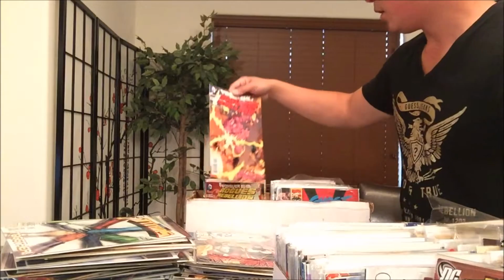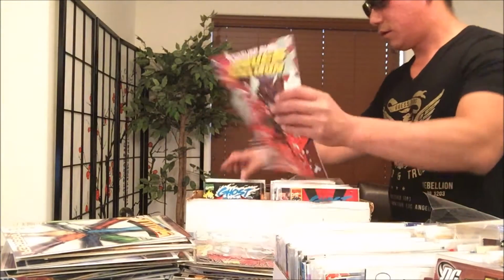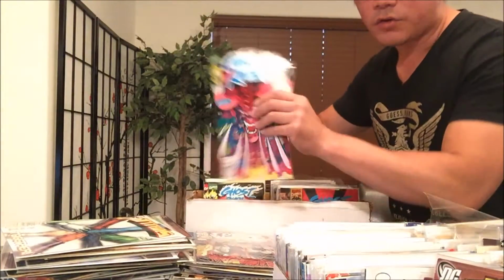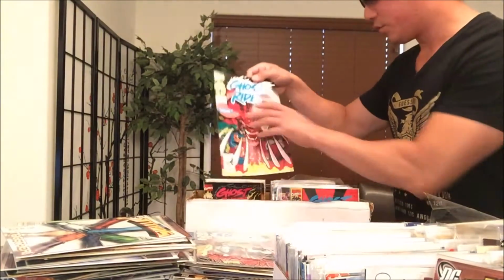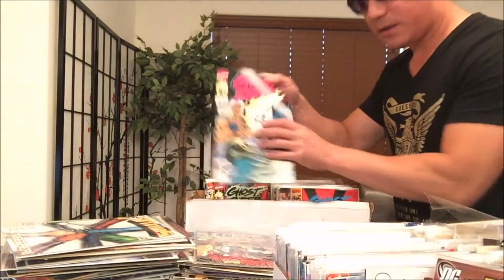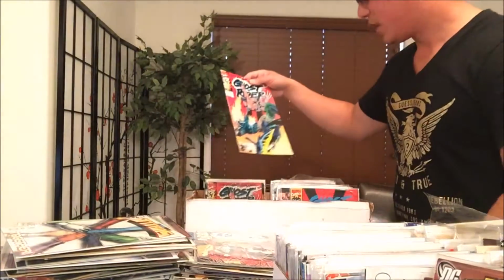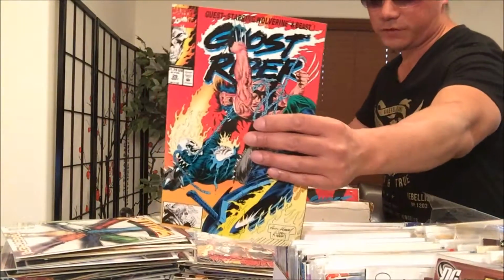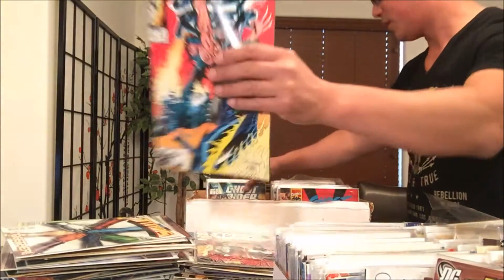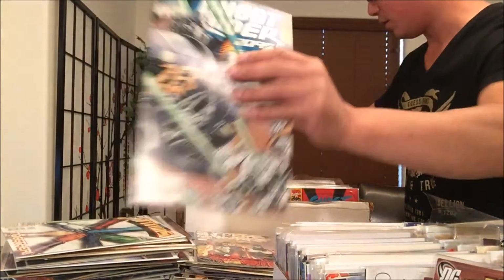Got no DC. Rose Rebellion 3. Ghost Rider 19. #20. Got double to 20. Give that away. 22. Not really a big fan of Ghost Rider after the movie sucking. He's a pretty weird guy. Very weird character. 3.